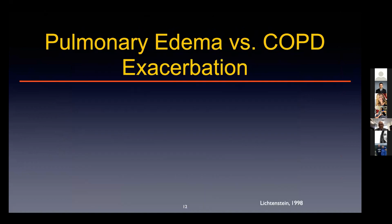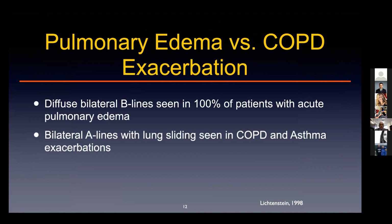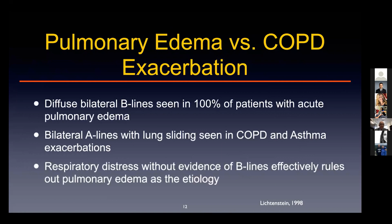And Daniel Lichtenstein, who's really the father of pulmonary ultrasound, showed years ago in his study that diffuse bilateral B-lines was seen in 100% of patients with acute pulmonary edema, whereas those whose respiratory compromise was due to acute COPD or asthma exacerbations had bilateral A-lines. And one of the conclusions of his study was that respiratory distress without evidence of B-lines effectively rules out pulmonary edema as the etiology of the patient's respiratory distress.